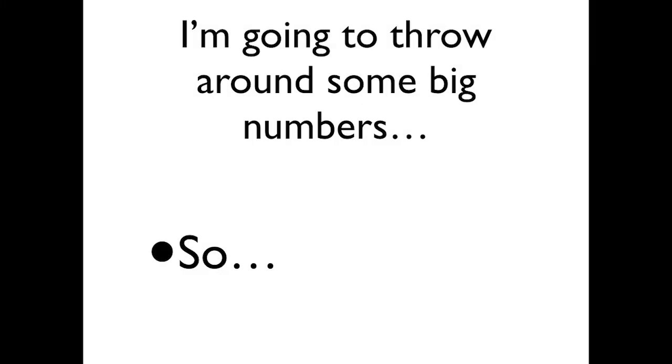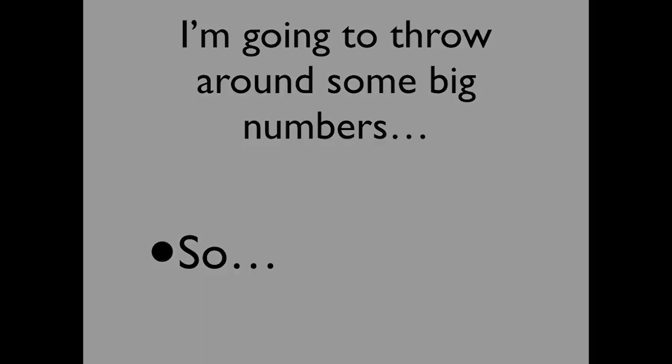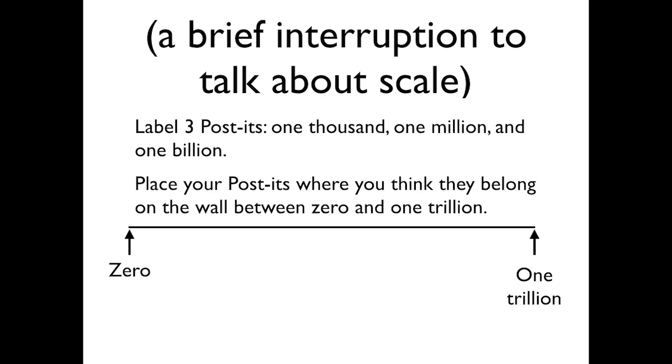And now we're going to get a little bit active. I'm going to throw around some big numbers, and we need to think more carefully about big numbers than we generally do. So we're going to talk about scale for a moment. In the back by the door, you see the blue post-it notes by either door. The one on the door that's open says zero on it. The one on the door that's closed says 1 trillion on it.